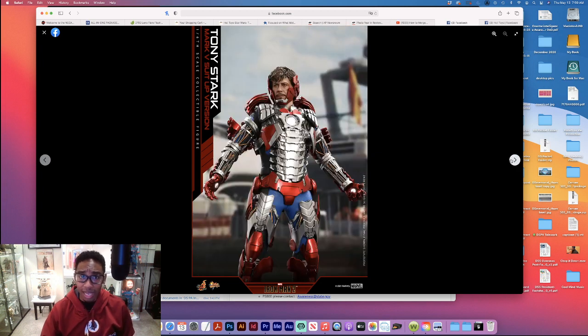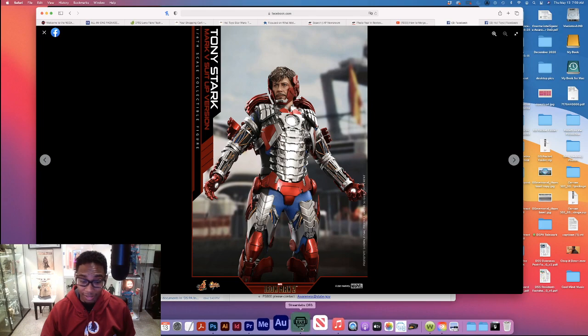And I will say that this is kind of a setup figure if you don't already have the Mark IV. Let me just explain to y'all what I mean by that. I gotta look at y'all in the camera when I say this. What I mean by this being a setup figure, so let's say you don't have any figures from Iron Man 2, or you just have the Mark 6, like everybody does. And then you get this figure, and it looks cool, but it feels incomplete.